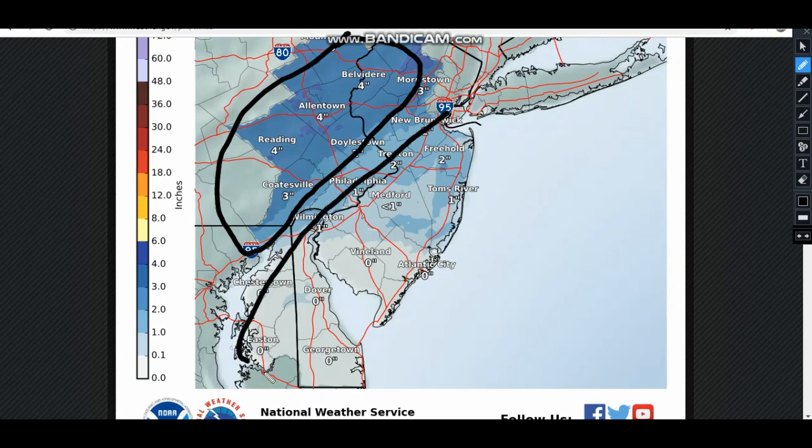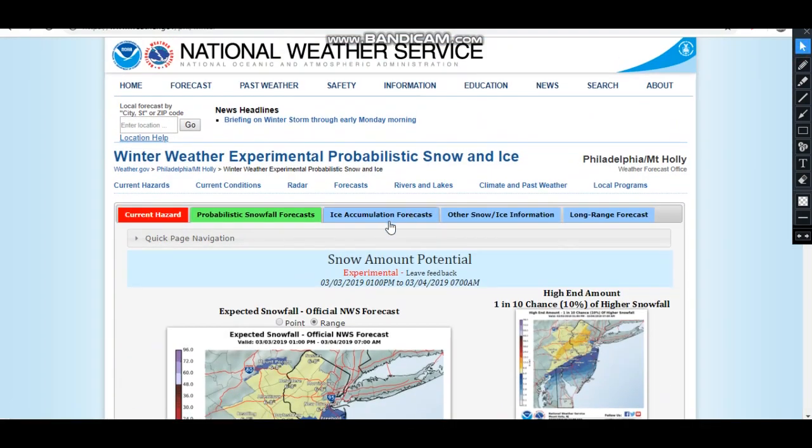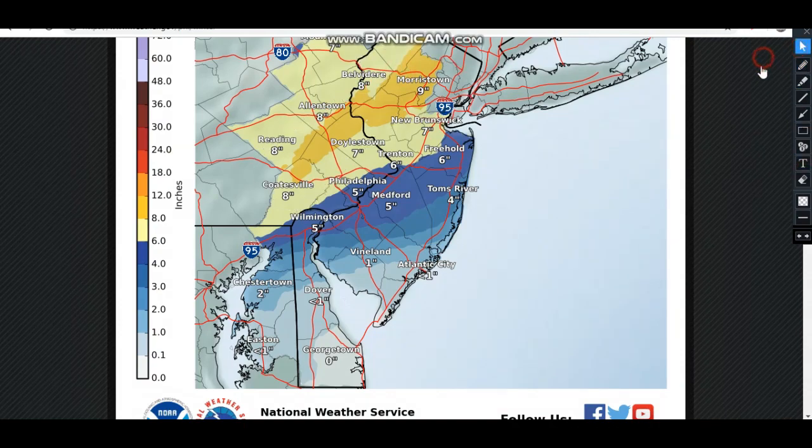Okay, but South Jersey, most of central southern Delaware, not northern Delaware, okay, but central southern Delaware, and most of New Jersey are only guaranteed anywhere from nothing to maybe 2 inches of snowfall. And as for high-end amounts, 8 to 12 inches is the highest amount in the northwestern suburbs.